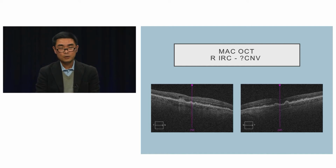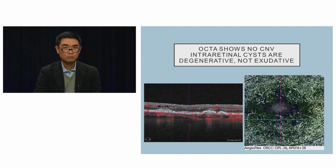But this patient turned up asymptomatic, and one of the OCT scans actually showed a PED there, some drusen nearby, but there was new intraretinal fluid. So the question is, is there CNV? Is there choroidal neovascularization? So I performed an OCTA, and this is the cysts in question, and this is the suspicious PED. If there's red, red equals flow, so blood flow, flow of red blood cells. There is no flow within this PED, so I was quite comfortable that this PED did not represent choroidal neovascularization.